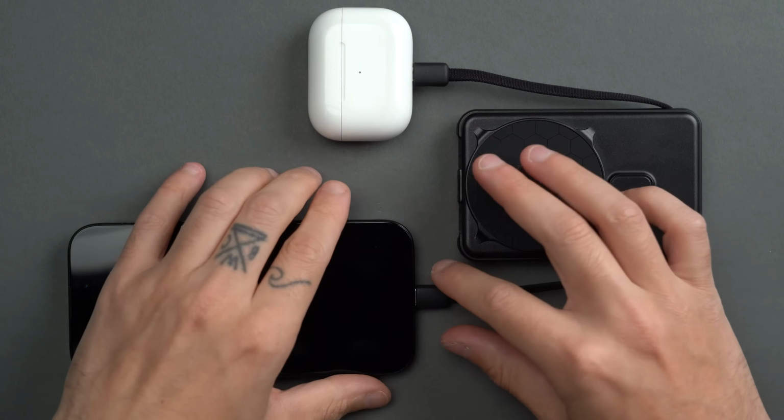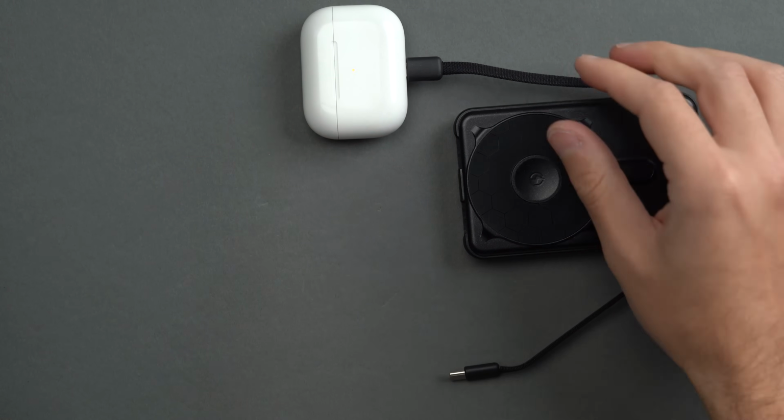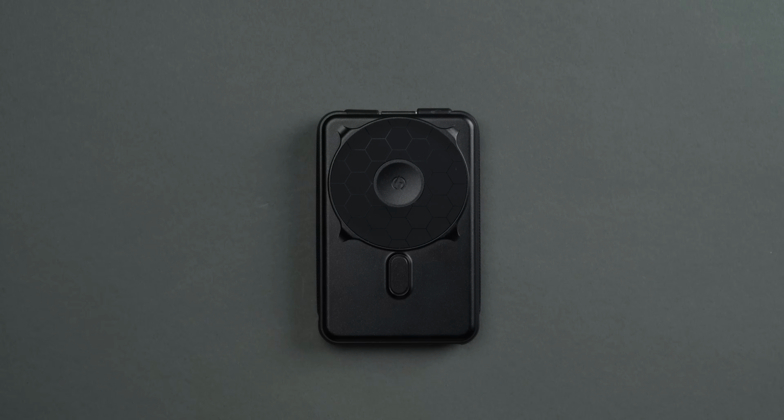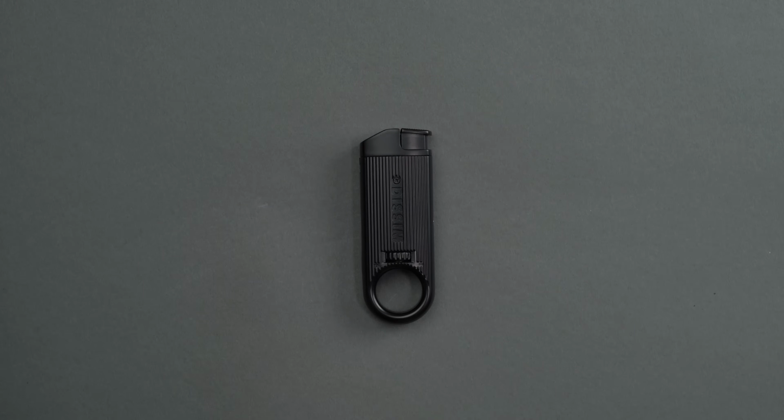The all-in-one approach eliminates the "which cable did I bring" problem that plagues most of us daily. After a few weeks of testing, it's the integration that impresses us most. This thing just works without making you think about it, which might be the highest compliment for any piece of tech.